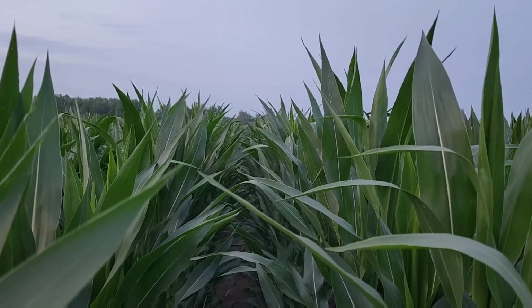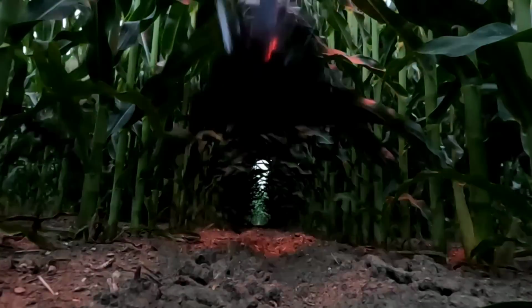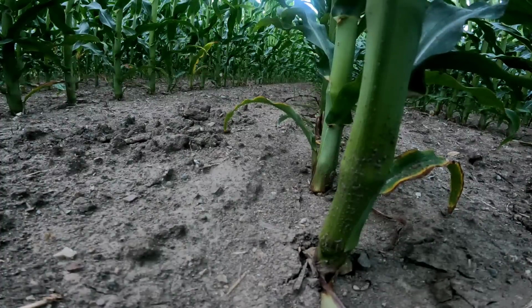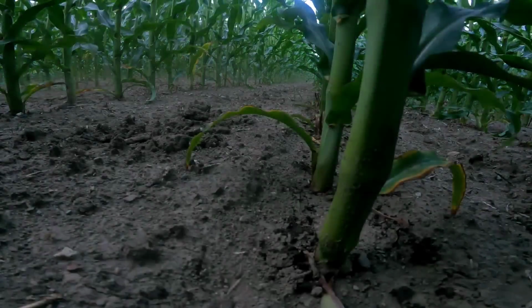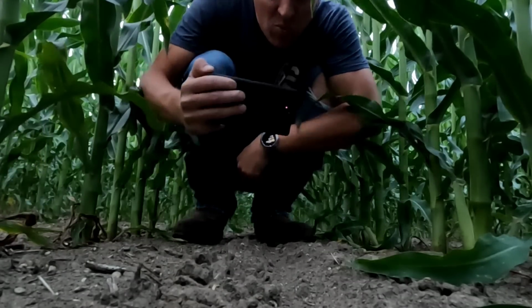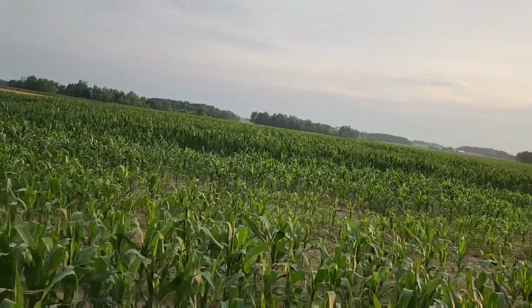So this is me standing camera head height. I'm 6'4". The corn's growing. It looks really good. You guys okay? Good deal. Here comes our Haggy. Last field here. Got 90 acres to do.